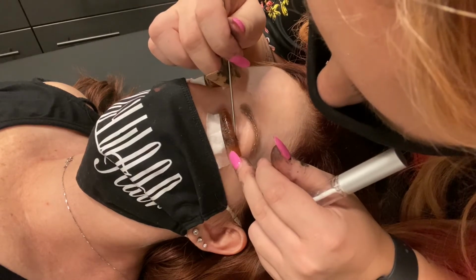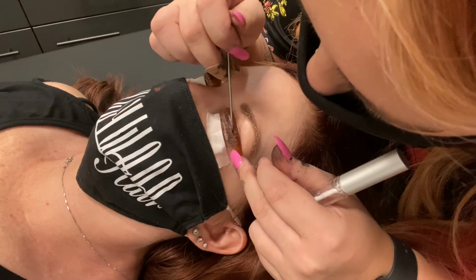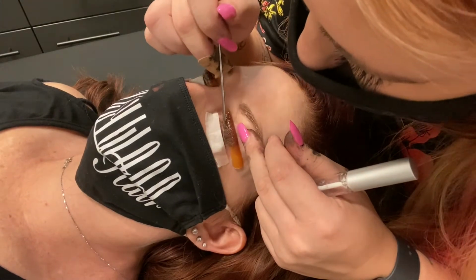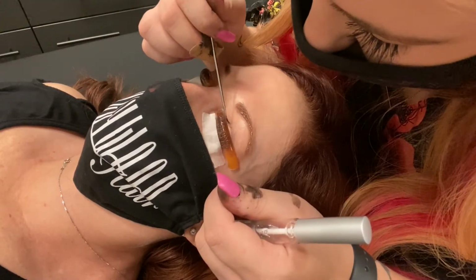Going through with the point, you can see Mackenzie here is making sure that it is not crossing or tangled and it is laying straight back. On the outside edge, you can see she's fanning the ends out to make sure it spreads out.